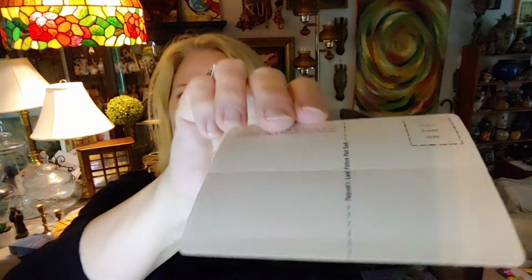Are they all? Oh no, these are postcarders. So you could take a picture and turn it into a postcard. And the pieces are in there, like the postcards are in there. So somebody could actually use their camera, take a picture, and turn it into a postcard.